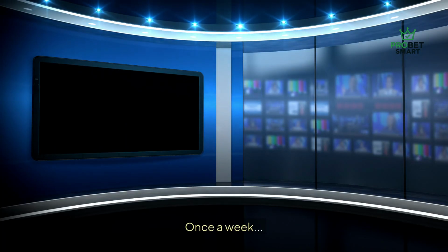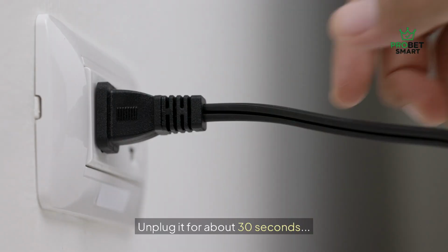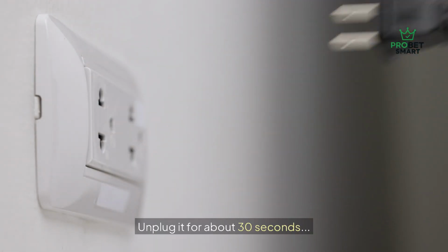The easiest fix? Once a week, turn the TV off. Unplug it for about 30 seconds. Then plug it back in. This forces the system to completely clear temporary memory. It's one of the simplest ways to restore smooth performance.